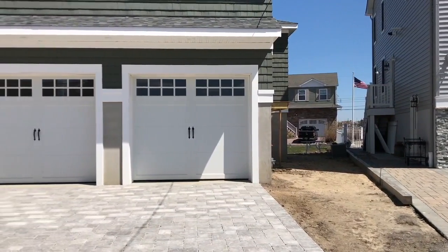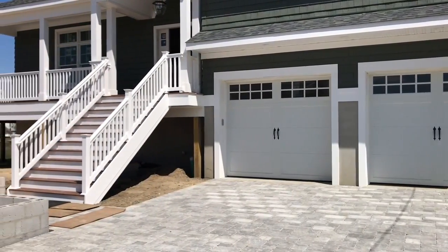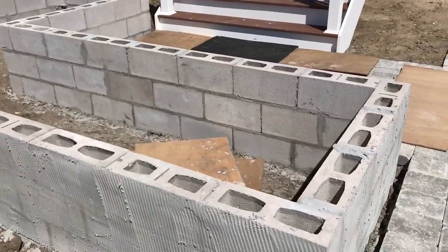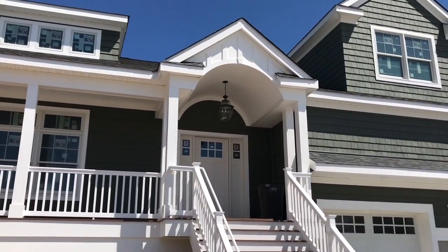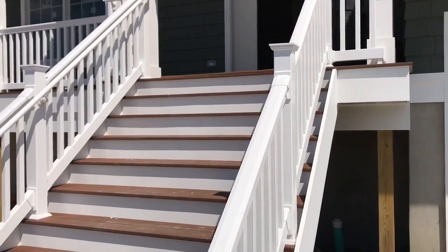This is a new home I'm doing in Bay Head Shores section of Point Pleasant, Anchor Court. As you can see, it's got a 2-car garage. It's got a stone paver driveway. Right here we have a nice planter that she's going to put in the front because she loves a lot of flowers. We got our staircase that takes us right up to the front door. Once again, Anderson windows, cedar impressions, all soffits and fascias are AZEK vinyl. And come on, let's take a look inside the house.